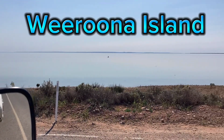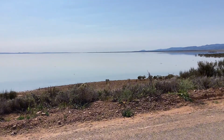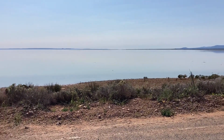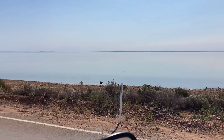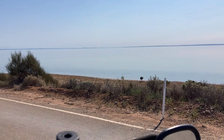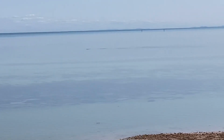Just go onto the Waroona Island. But look at this water. Like the flattest water you'll ever see. It's unbelievable. That is insane. Just spotted some dolphins out there as well playing about.